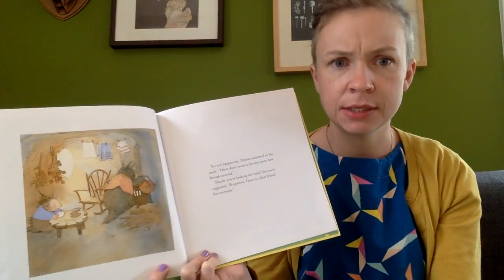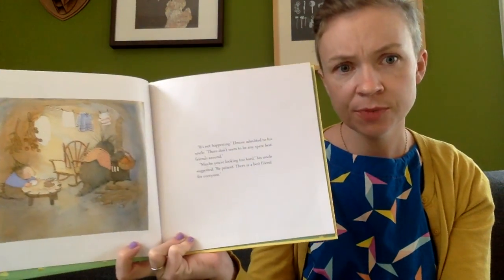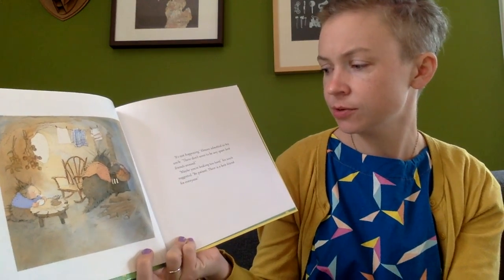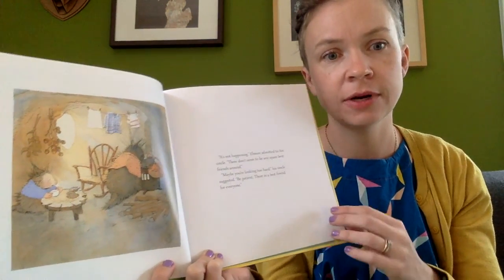"It's not happening," admitted Elmer to his grandfather. "There don't seem to be any spare best friends around." "Maybe you're looking too hard," his grandfather suggested. "Be patient. There's a best friend for everyone."